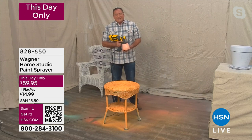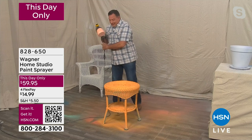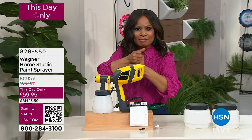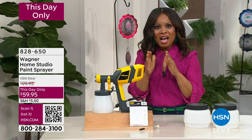Wow, and that was fast, which I think is great. I love that color, by the way. It's almost like a sherbet color. Or that, remember that ice cream... Yes, there's a certain kind of orange popsicle that it reminds me of.